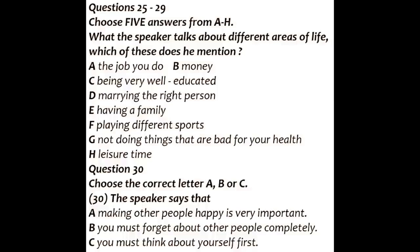Connected to this is the financial side of your life. What sort of income do you want to have? Is wealth important to you? You need to think about long-term relationships. At what age do you hope to be married? Do you want to have children? How much time do you want to spend with the people you love?